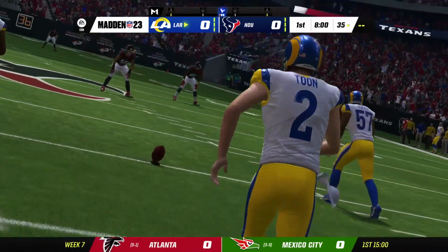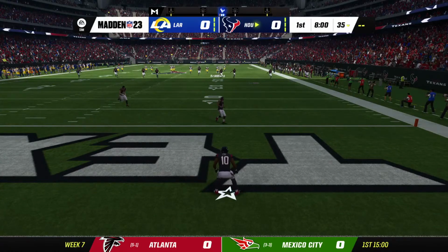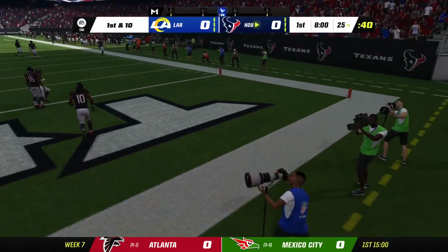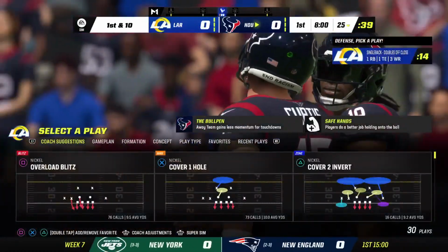And we are underway from NRG Stadium in Houston. And that'll carry over the back line of the end zone for a touchback.